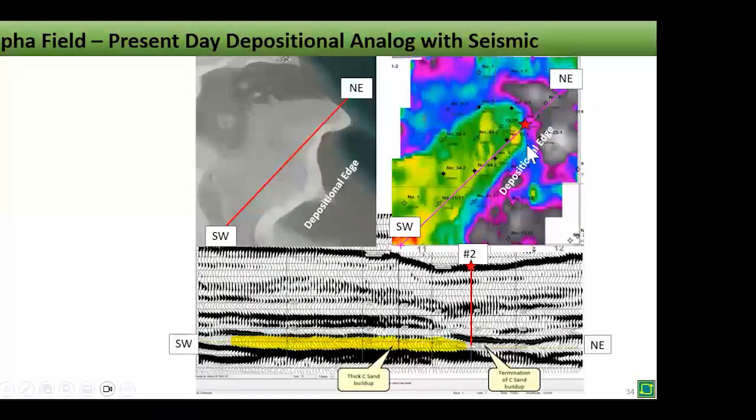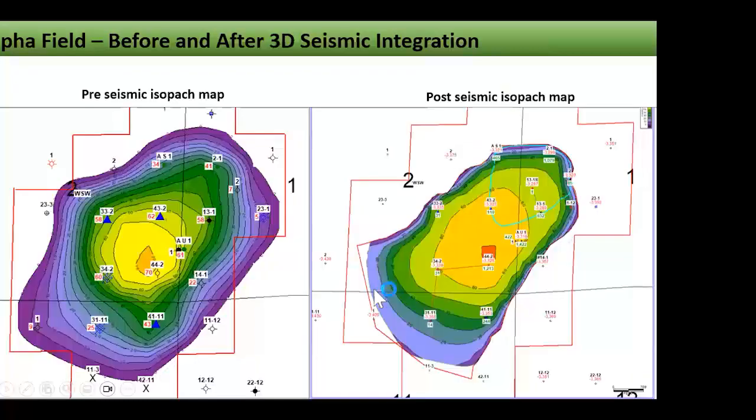So that means, can we be good out here along this edge to 85,000 barrels? And can we do better than that? And how can we do better than that? So there are big changes from this map. Our boundary is well defined, and that's just straight out of the seismic data.